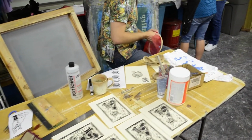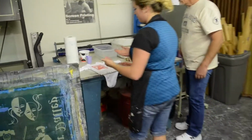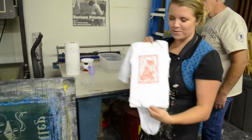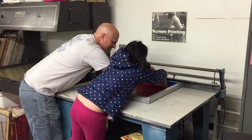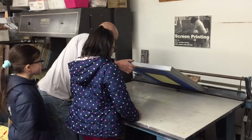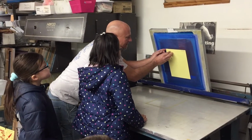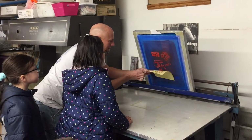The screen printing lab is where you can do fine art serigraphs or just do some screen printing on textiles like you see here, or t-shirts and other fabrics. This is showing someone using the vacuum table and squeegeeing the ink across the screen. The vacuum holds the paper down. You can do 4-color printing or just print 1 color like you see here.